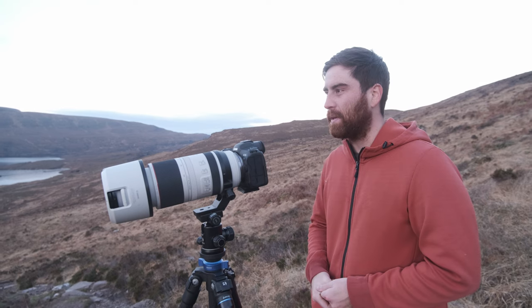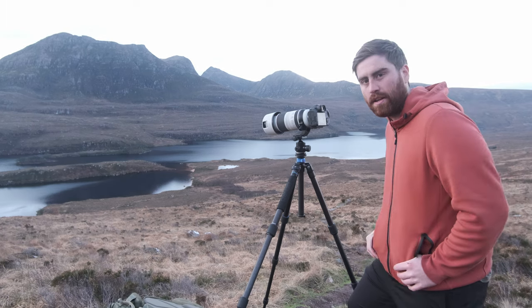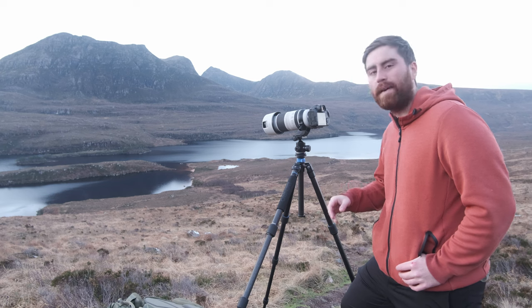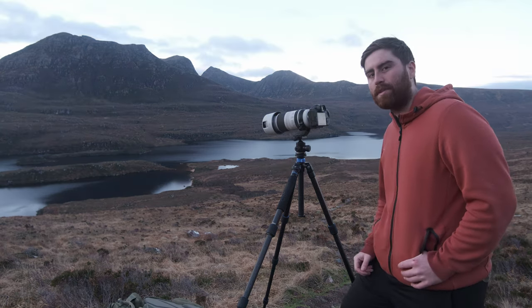I think I quite like this one. I'm just going to pop on a 6-stop ND filter and see what it looks like with a long exposure. I really do want to minimize the amount of texture on the water, I think, to enhance this abstract feeling.